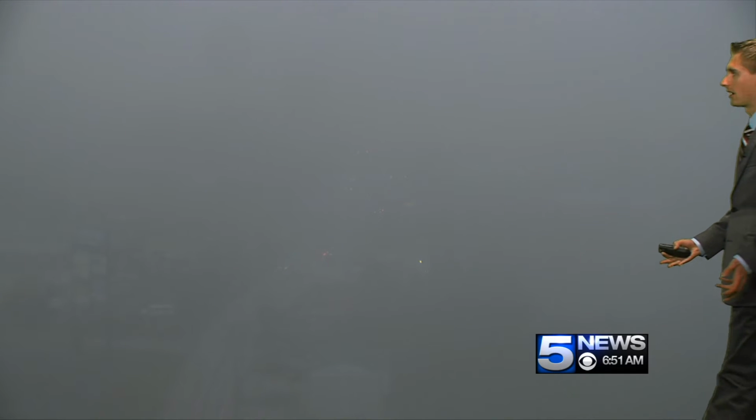Give yourself plenty of extra time to see the car in front of you. Use your low beam headlights. Do not use your high beam because that will just cause a white wall and basically blind you as you're driving. So now we'll get to your forecast for today.